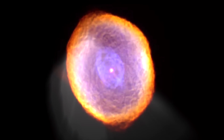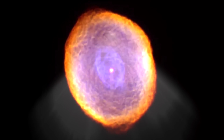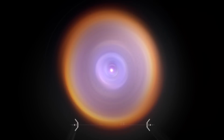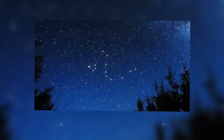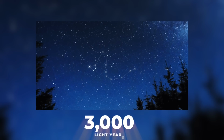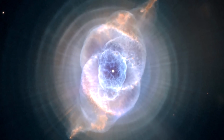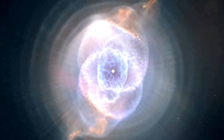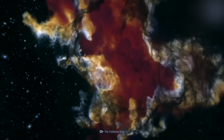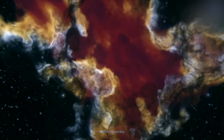This beautiful nebula glows like a jewel with many facets and a shining center. Known as the Eye Nebula, this nebula located in the constellation of Draco is around 3,000 light-years away from Earth. It was originally discovered in 1786 and was one of the first planetary nebulae to have its spectrum investigated, proving that nebulae were primarily made of gases.